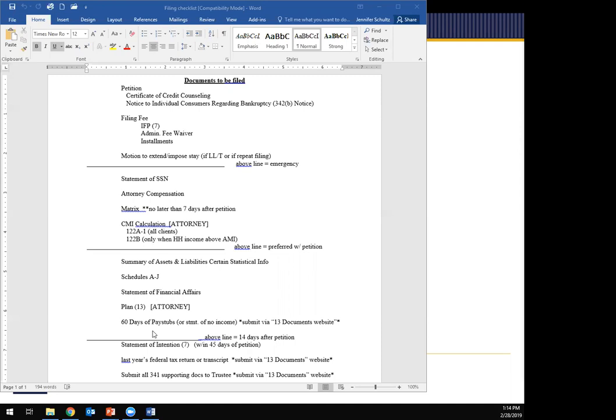So those are the only documents. So really, for most people, you need three things: petition, certificate of credit counseling, and filing fee or installment application. That's all you need to file a bankruptcy. You got to do a lot more after that. But if you have those three things, you can initiate a bankruptcy and get an automatic stay for someone.